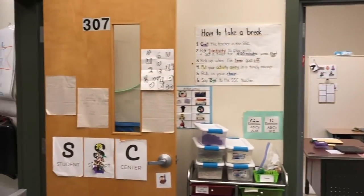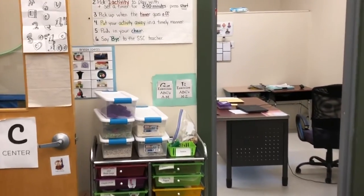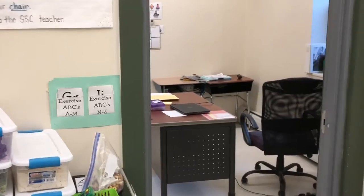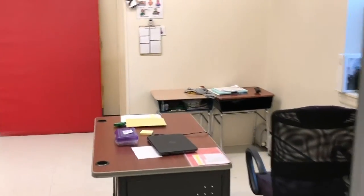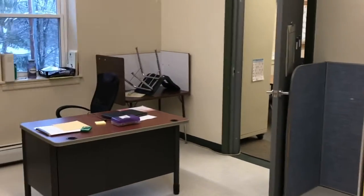If students are not behaving as appropriately, we do hold kids accountable here as well. I'm going to take you through to the reactive room now. This is a space that we ultimately don't want our students to want to be. This is a space where we might have a student serve a timeout or even a detention.